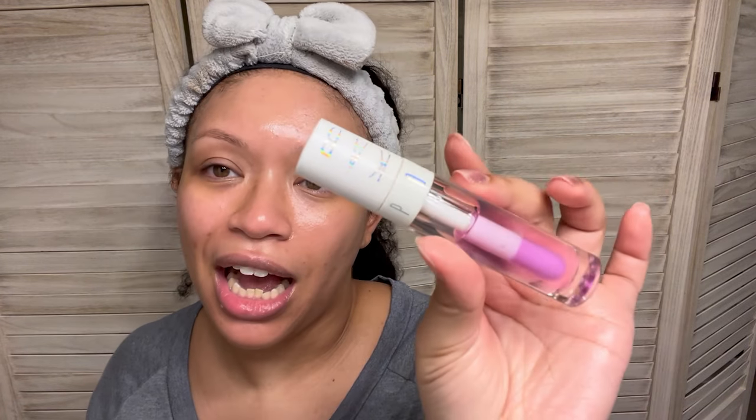And last but certainly not least, one of my favorite products to apply to my face, well, to my lips, which are on my face, so I guess technically to my face, is my Cobb Cosmetics lip oil, and this is in Juicy Melon, and they definitely make my lips feel juicy.